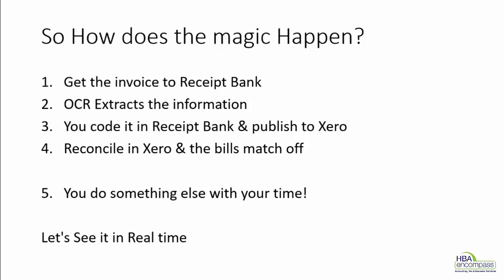The other thing is that you've also got a copy of that receipt attached to that transaction. There's a copy in Receipt Bank and there's a copy in Xero. It means if you ever have an ATO audit, you've got the invoice nice and handy. We can download them in bulk from Receipt Bank or one by one from Xero. And from an accounting perspective, if we ever want to look at what a receipt is for, then it's always there. So it cuts down our time as well. So it lets you do something else with your time.